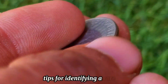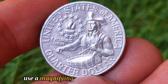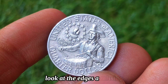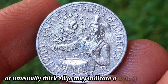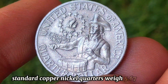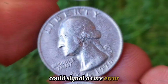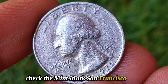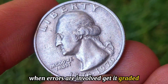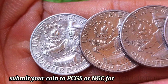Tips for identifying a rare 1976 bicentennial quarter. Inspect for doubling. Use a magnifying glass to check the words Liberty and In God We Trust. Look at the edges. A missing or unusually thick edge may indicate a wrong planchet or strike error. Weigh the coin. Standard copper-nickel quarters weigh 5.67 grams. Anything significantly lighter or heavier could signal a rare error. Check the mint mark. San Francisco Mint S coins can be particularly valuable when errors are involved. Get it graded. If you think you have something special, submit your coin to PCGS or NGC for authentication.